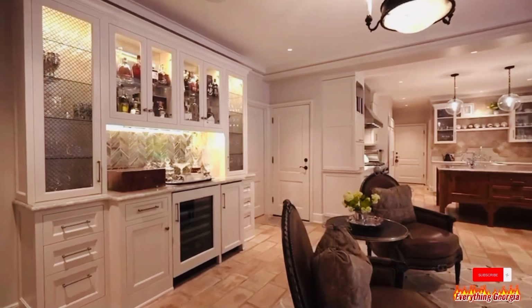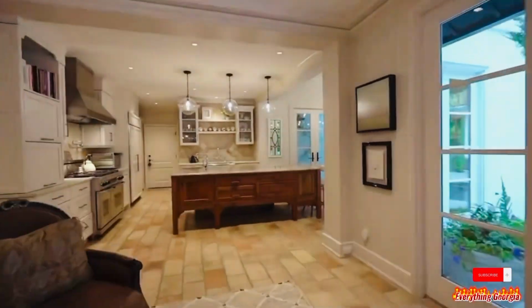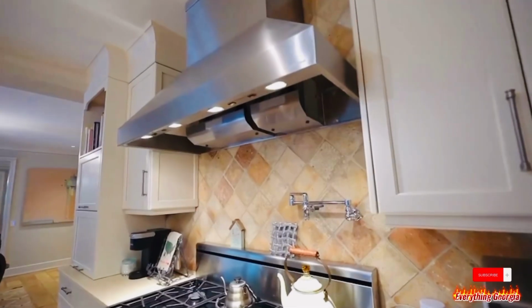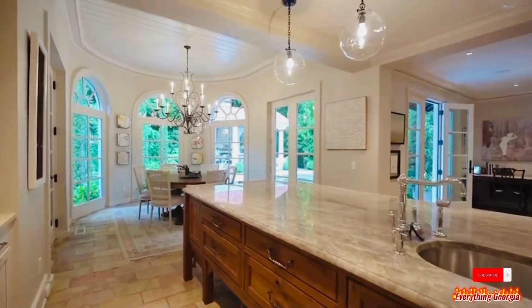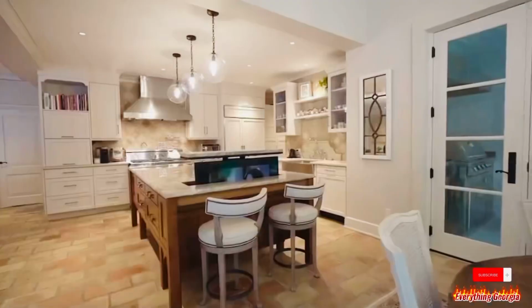This home is made for entertaining. Home chefs will love the gourmet kitchen featuring an oversized quartzite island, custom cabinetry, and an integrated TV that retracts out of the island. An outdoor grilling station sits just off the kitchen.